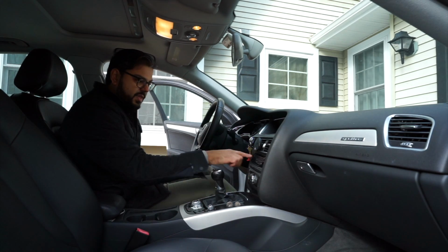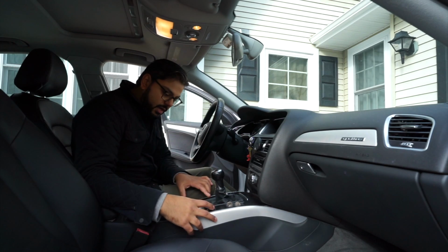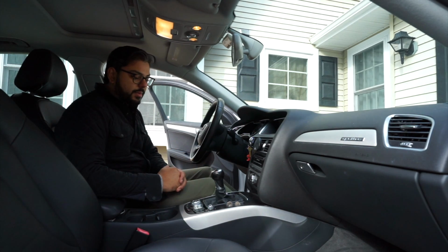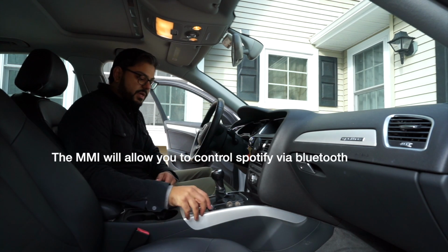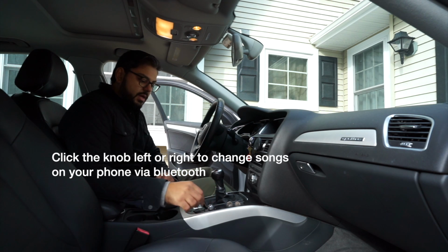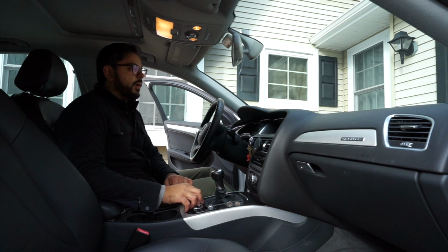There's an open button for the SD slot, right under the CD slot. This one has the 3G MMI navigation system, which is great. It works. The radio's fine, the media's fine, it does Bluetooth media. You're able to switch songs from here. With this little knob, you can switch the song and change the volume. You could also go through the functions where you can change music that way.